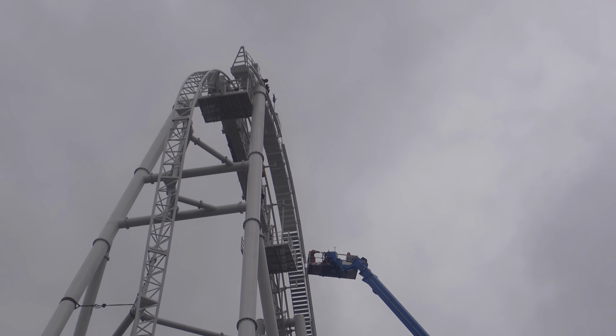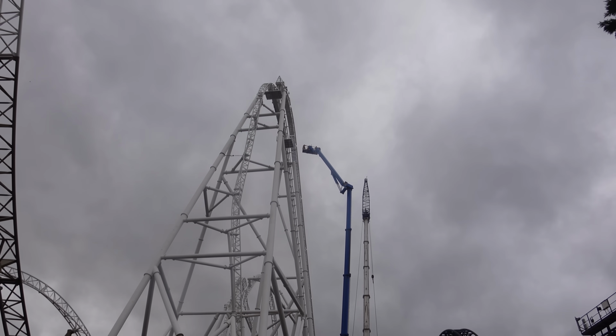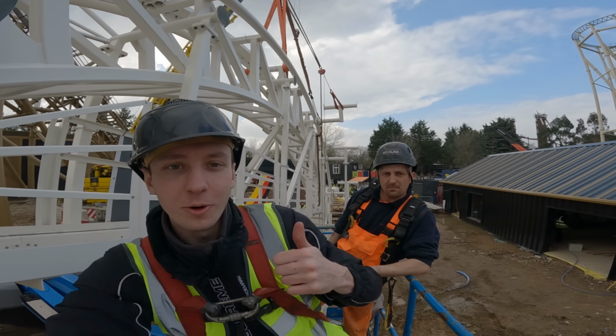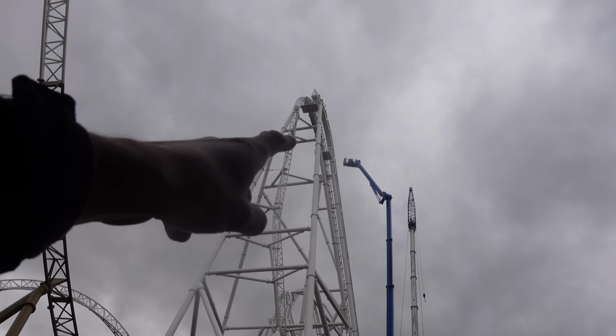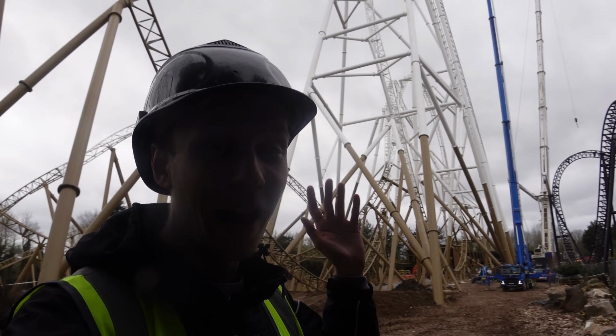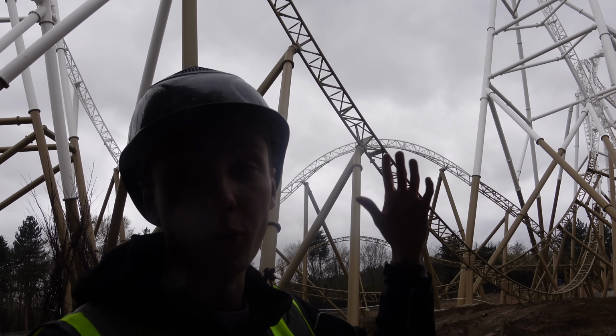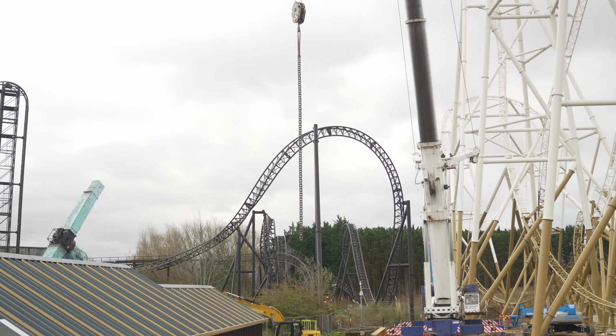It's still so cool seeing it. And all three of the flags are still up there. Thankfully, our GoPros managed to come down from when we rigged them up for that track piece. But the flags are still up there on the other side. But yeah, at this point, Hyperia's lift hill is complete. All that needs to be done now is that chain to be fed all the way through, which they're doing right now.